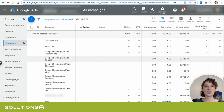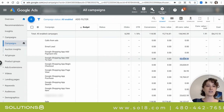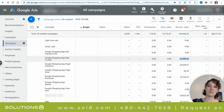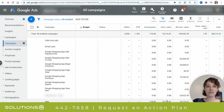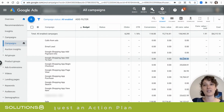Now, this is showing $52,000 of lost conversion value because these people added to the cart and they have not checked out. So either they're still sitting there trying to decide whether to buy or not, or they've abandoned the cart. Maybe they decided not to buy, or maybe they hopped over to Amazon and they purchased it over there. Now, 52 to 15, this is a big number. This tells me without a doubt that there's some problem. Either people aren't buying or they're hopping over to Amazon.